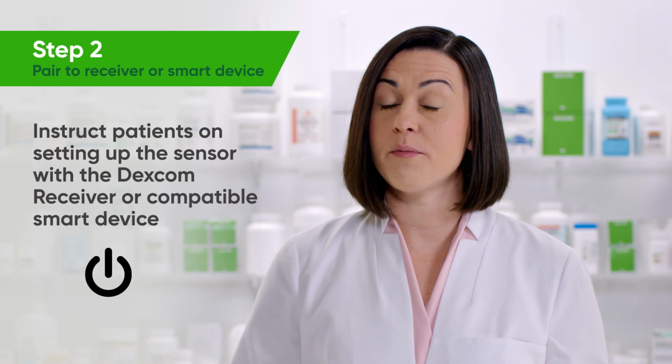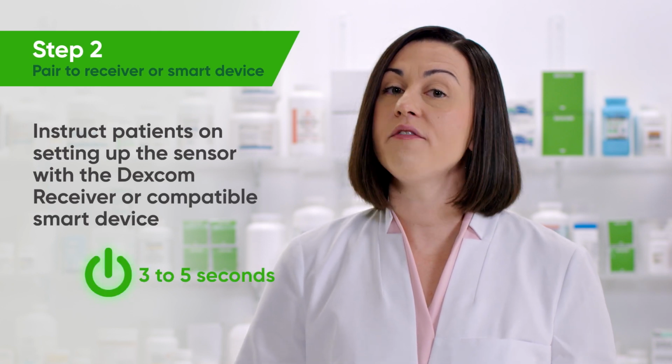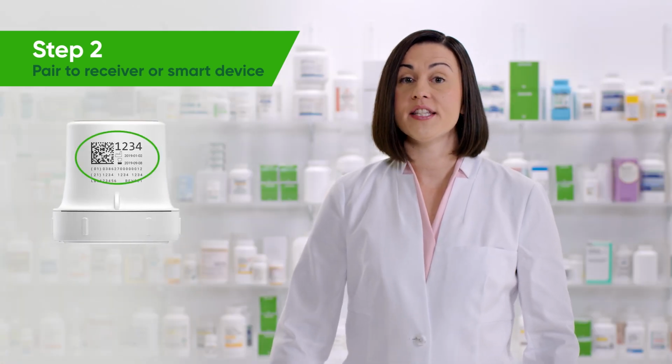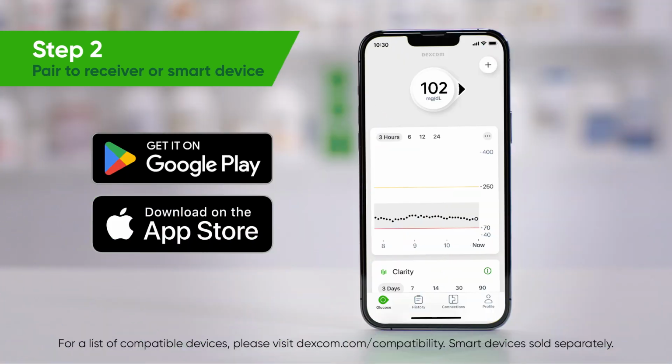If using a Dexcom receiver, press the power button for 3 to 5 seconds and then follow on-screen instructions. This is where they will be prompted to enter the sensor code found on the applicator. If using a compatible smart device, download the Dexcom G7 app and follow the setup instructions via the app.